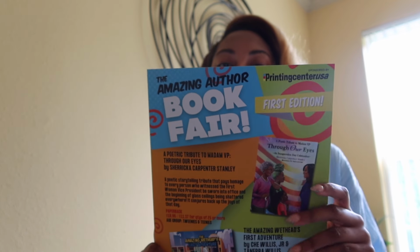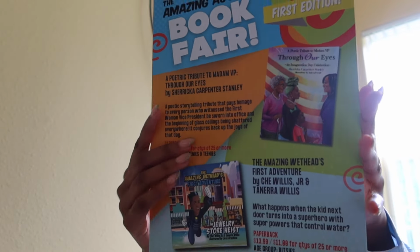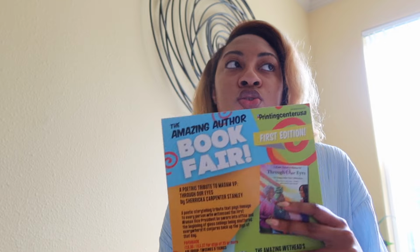This is what the catalog actually looks like. They have all the information on here. These catalogs were sent to schools, YMCAs, and nonprofit organizations, offering free readings for children during one month, and they host pop-up book fairs for people to come out and purchase books.